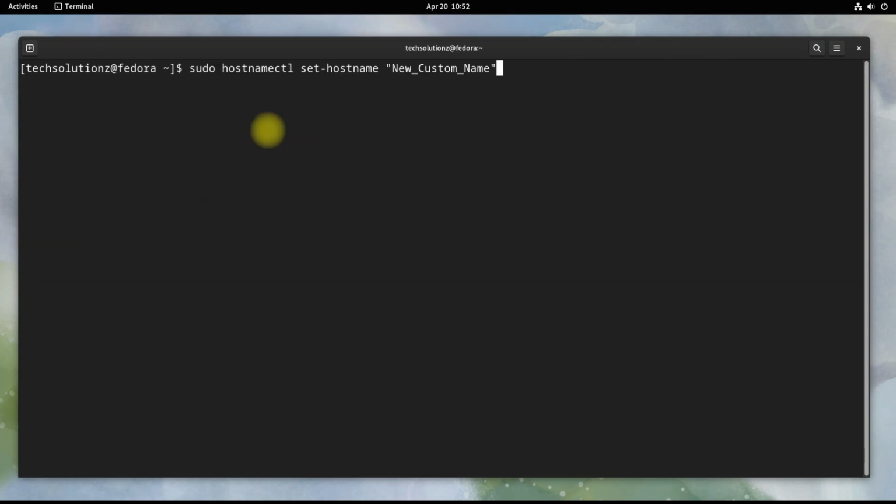After installation, the default hostname is set up as Fedora. So, if you want to personalize your system hostname after installation, you can use the following command to set a new hostname.